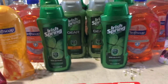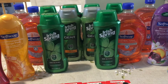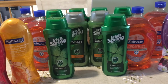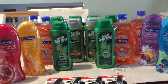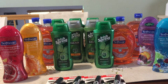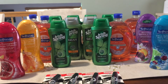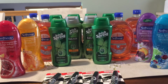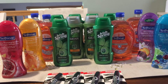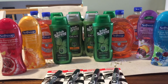Okay, so this is by far my favorite deal this week, aside from the super cheap Gain Flings that I got at CVS. But these are awesome products to stockpile. If you're new to couponing, body washes and hand soaps, things like that are so expensive in our everyday budget that when we get a great deal like this, as long as you have the coupons, it's great to build a little bit of a stockpile to get yourself prepared for future months, so you don't have to worry about purchasing these items at full price.